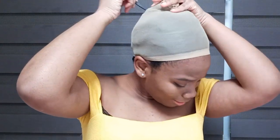Oh! A free rat tail comb, okay? Look, look! Your girl's gonna be up in the classroom. It also comes with a wig cap. And look, you guys, it's black. We look for it. Sometimes these companies like to try us and send these colored things on our head.